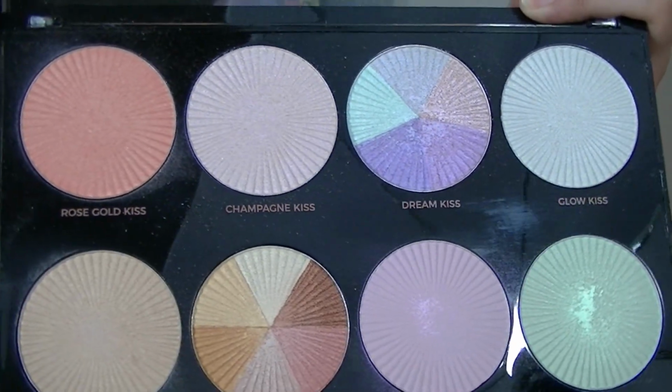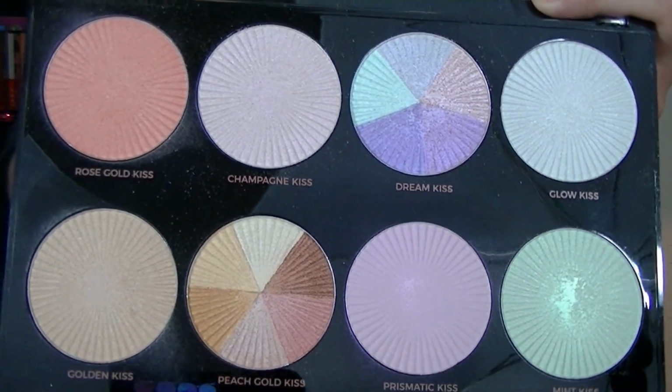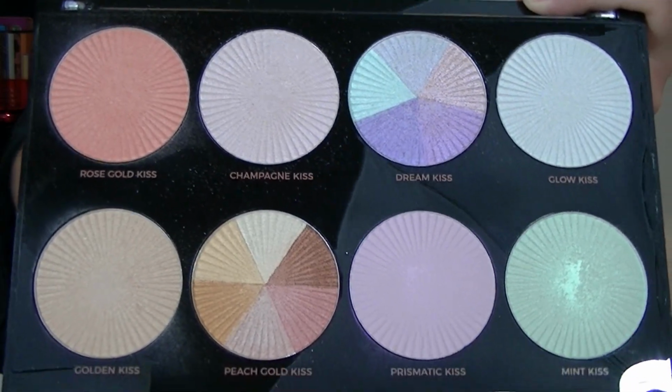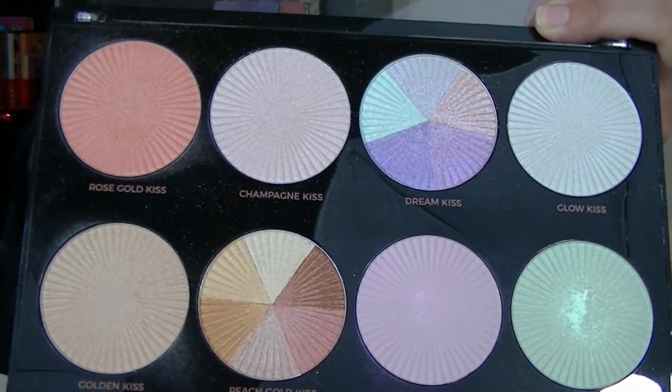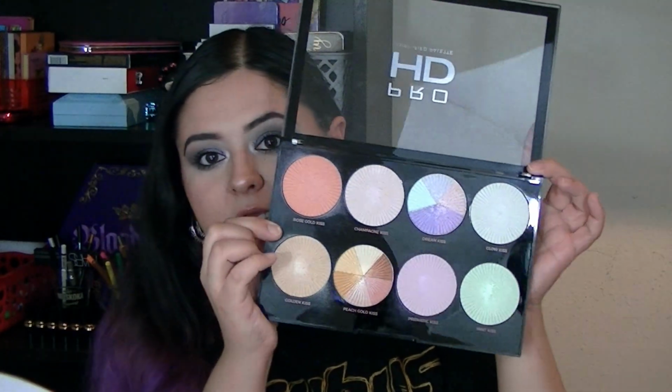All these highlighters are so lovely, and this is a very bulky highlighter palette, and that is one of the reasons that I haven't been reaching for it as much, and I'm hoping to make a large size dent in one of these highlighters sometime soon. The shades that I usually reach for the most would be Champagne Kiss and Golden Kiss. I do really love as well Rose Gold Kiss. Those are my favorites in here that I use the most. So fingers crossed, as with all of these, that we make a good dent.